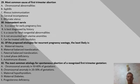Question number 32. The most common etiology for spontaneous abortion of a recognized first trimester gestation: chromosomal anomaly in 50 to 60% of gestations, chromosomal anomaly in 20 to 30% of gestations, maternal hypothyroidism, maternal diabetes, progesterone deficiency. The answer is A. Chromosomal anomaly in 50 to 60% of gestations.